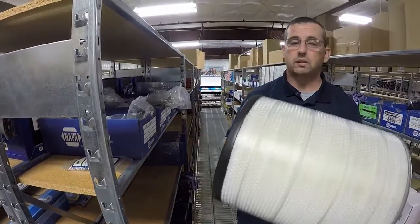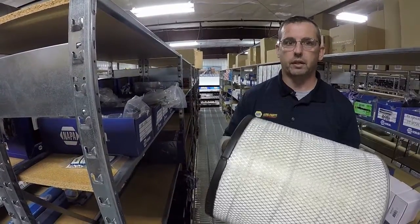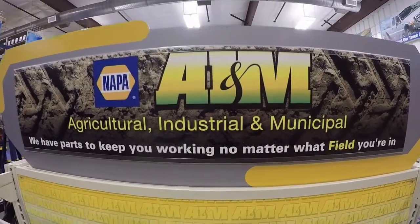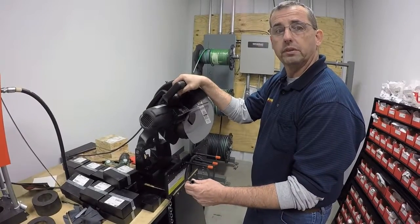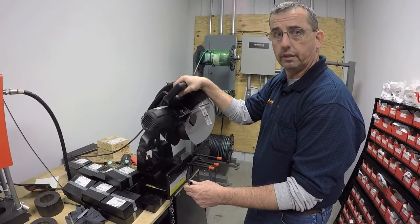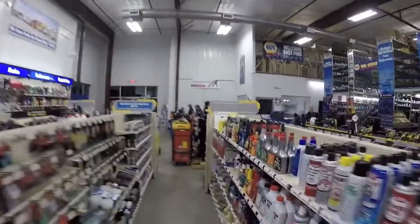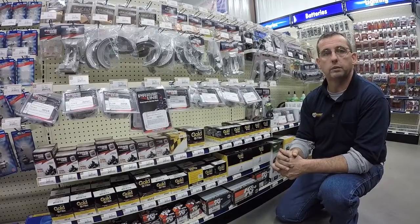See this filter? Not your average filter. We also carry a full line of agricultural, industrial, hydraulic, and heavy equipment filters. We make hydraulic hoses all the way up to 2-inch, 4-strand, over 4,000 pounds of burst pressure. We also carry small engine and ATV parts, as you can see here, that no one else in Wylie carries.